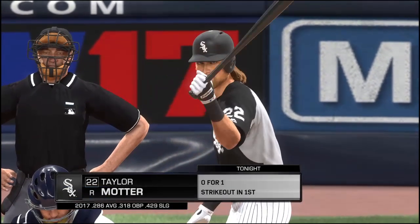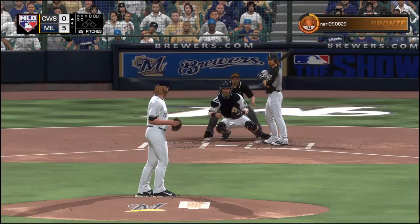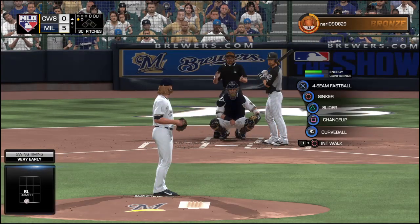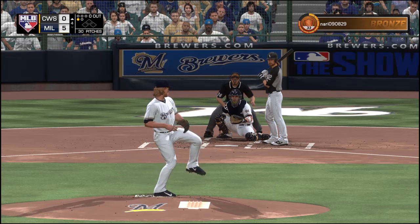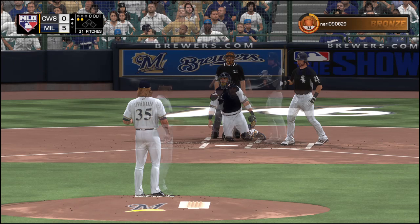Ready for another chance? Taylor Motter. He's 0 for 1 thus far. Center fielder Taylor. Here's the first pitch to him. And a check swing here, but he clearly went around on a pitch that would have been a strike anyway. It's 0-1. Now here's the pitch. And this is fouled back and out of play.